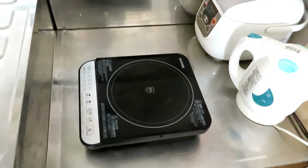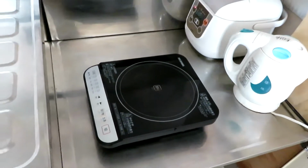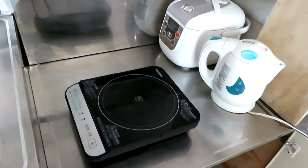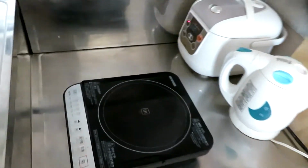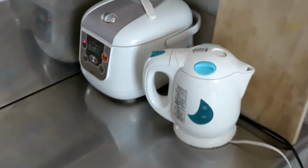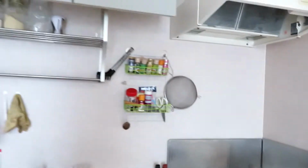We actually use this if we want to cook something. It's a portable electric stove, but we only have one, so when I'm cooking and I need to cook multiple things, it takes me forever. I probably could buy another one, but the minimalist in me doesn't want to. Love these guys though. Use the rice cooker almost every day, and obviously I'm a big tea drinker, so I need one of those. So yeah, that's the kitchen.